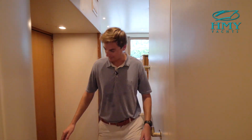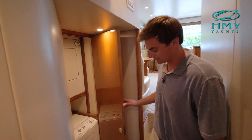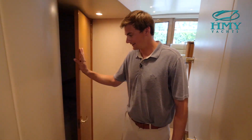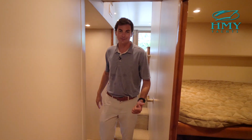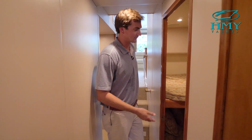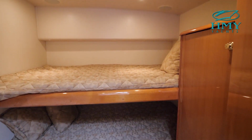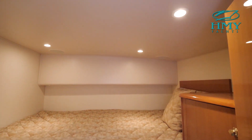As we walk down the steps here, you'll see to the starboard side we have a nice sized washer and dryer with plenty of space in the companionway to make it very easy and functional to use. As we move forward, we move to the port bunk stateroom with 2 oversized large bunks, which make it very nice for when entertaining guests, accommodating people to sleep on weekend trips and so forth.